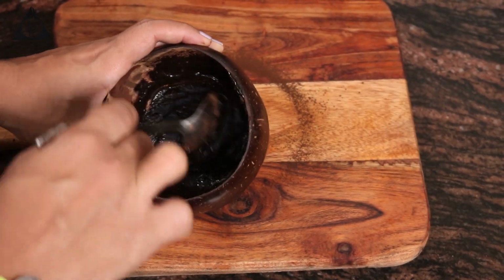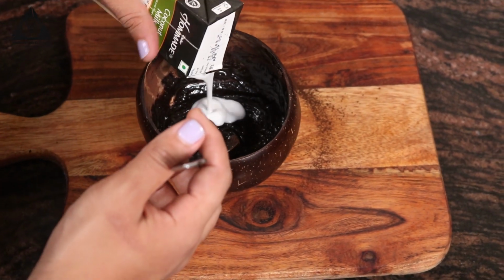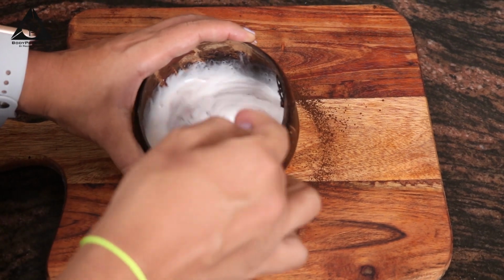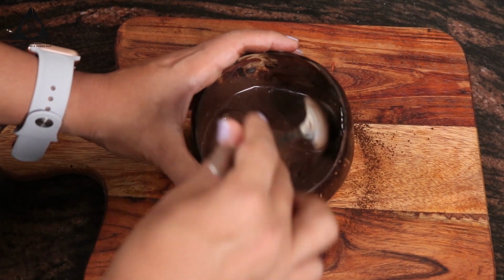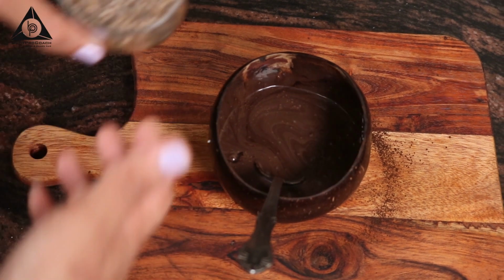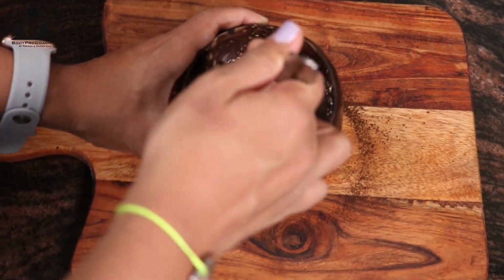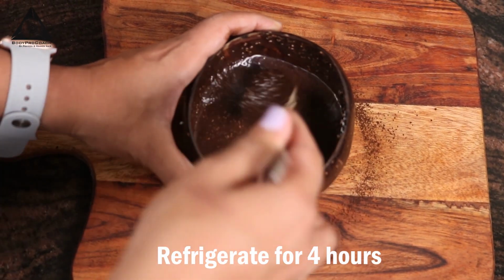Once it's mixed nicely, now we're going to add half a cup of coconut milk. And lastly, now I'm going to add 3 tablespoons of chia seeds to the same. Now I'm going to cover the same and refrigerate for about 4 hours.